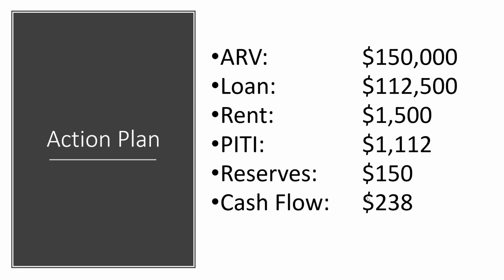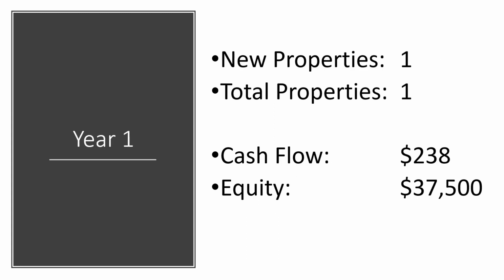So we're going to look at how this stretches out over a 10-year period. And then we're going to look at the same numbers, but we're actually going to factor in a little bit of aggressiveness and see if you want to get aggressive with this, what it can actually look like. I think you're going to be really surprised. So year 1, and here's what we're going to do. We're going to start out with you buying 1 property a year. Anyone can do that. Doesn't matter how inexperienced or whether you're just part-time. Anyone can buy 1 rental property a year. So we're going to start out with that.